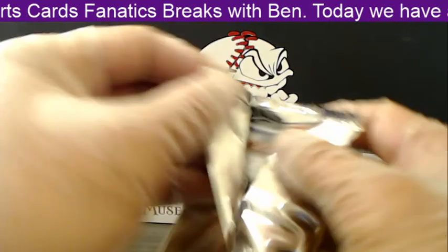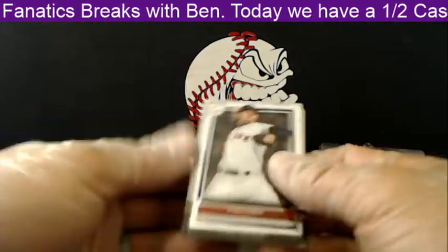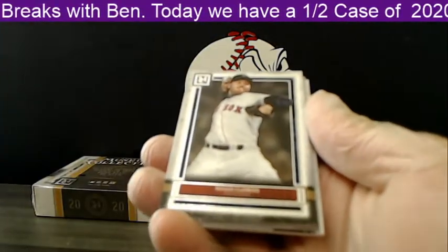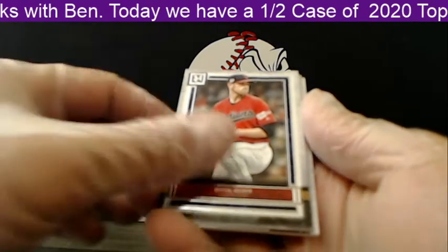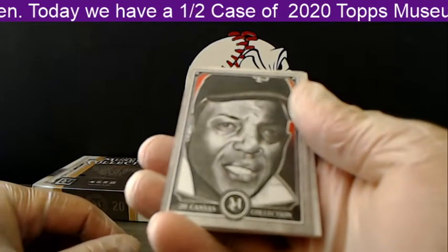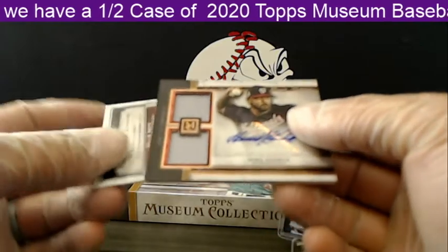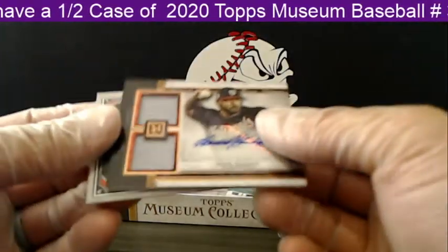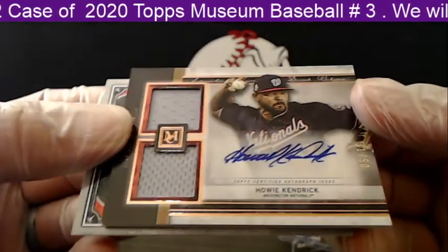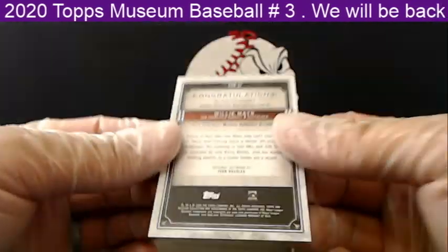It is a nice looking card. All right, here we go. Carlos Correa. Roger Clemens, Shane Bieber, and I think that's Willie Mays on the canvas, and our hit is for the Nationals again, Howie Kendrick, this one is number 31 of 50, Rich S. for the Nats, and the canvas is in fact Willie Mays.